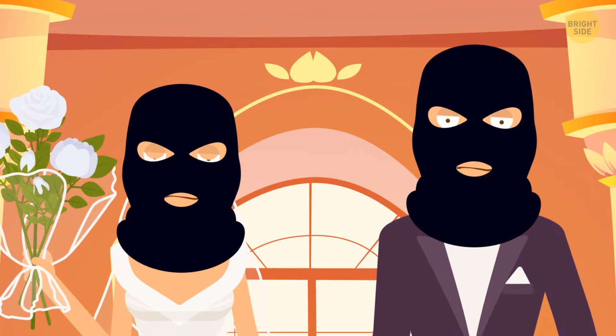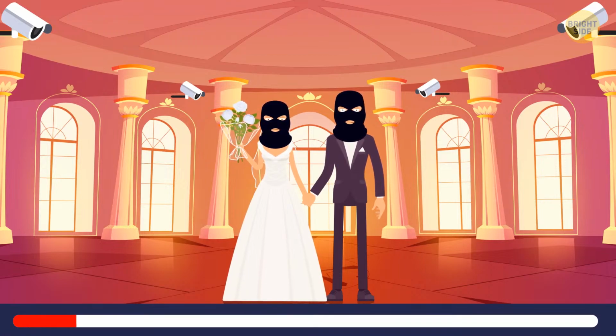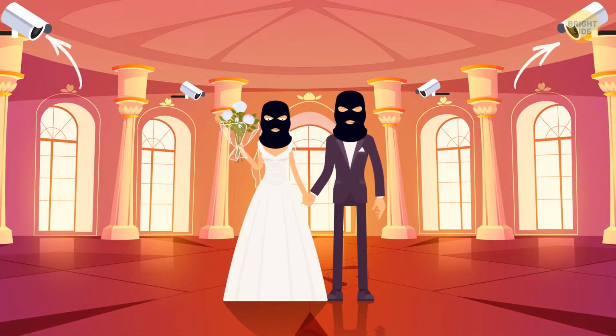Look at this bizarre wedding. What do you think? Why are these people, who are about to get married, wearing black balaclavas? Look, there are cameras on the walls. This couple must be hiding their identities.